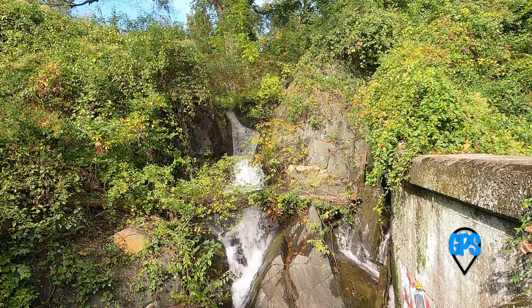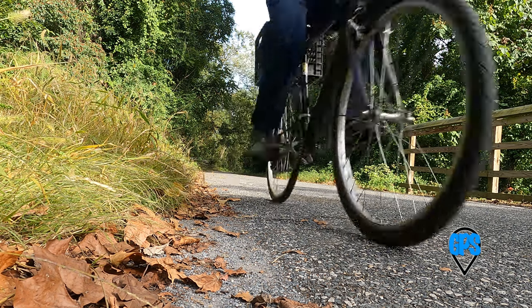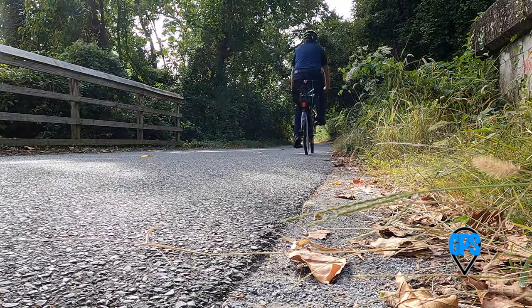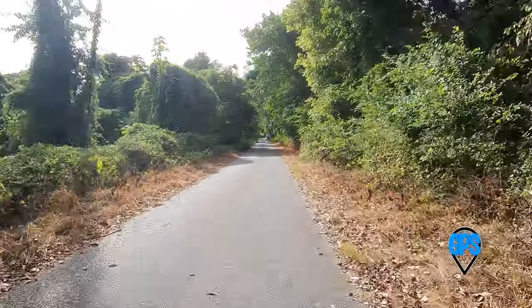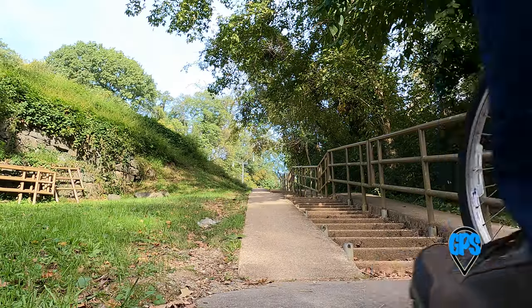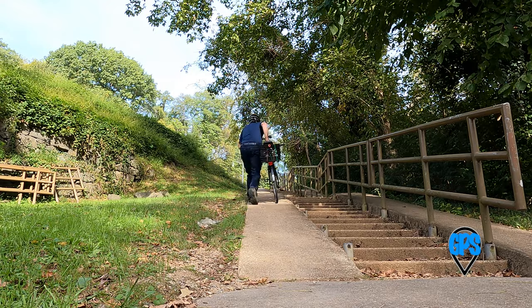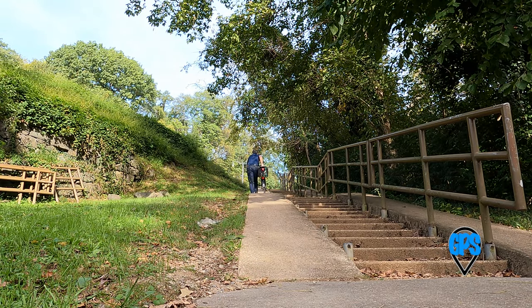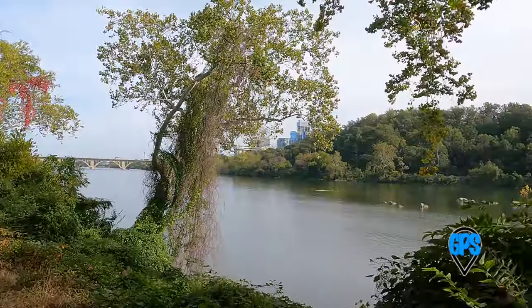The view is much different than on the C&O, more of a leaf tunnel with tall vegetation on both sides. May see some wildlife too. Foundry Branch Culvert gives you a last chance to return to the C&O towpath if you decide to switch. There are some river views.